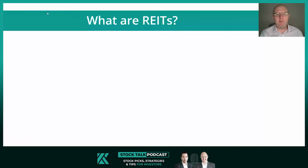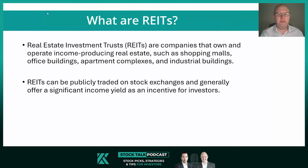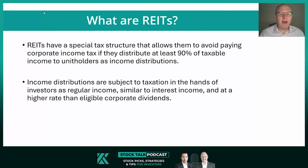So why don't we just talk about what REITs are? REITs are companies that own income producing properties. So they're landlords. They might own shopping malls, office, apartment complexes, industrial buildings. REITs can be public or private, but the incentive for investors is a high income yield. Now, REITs have a special tax structure. They avoid paying corporate income tax if they distribute at least 90% of their taxable income to unit holders. So it's tax advantaged in that way.